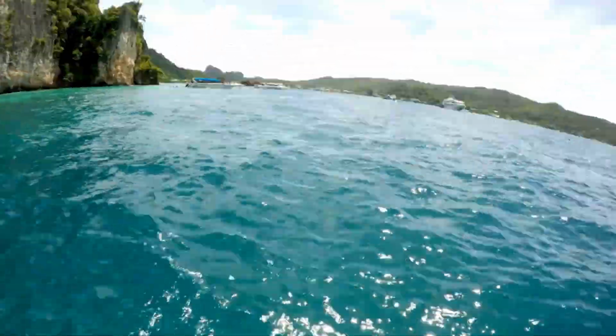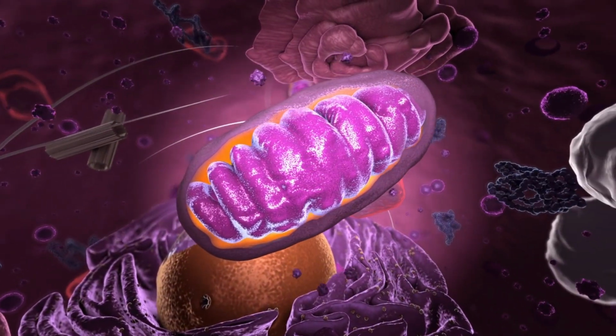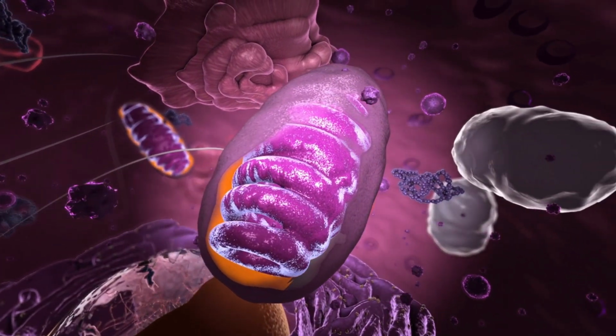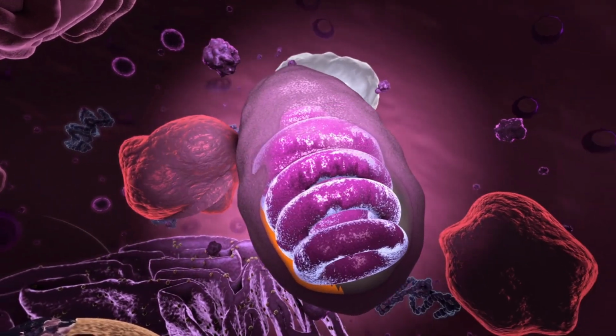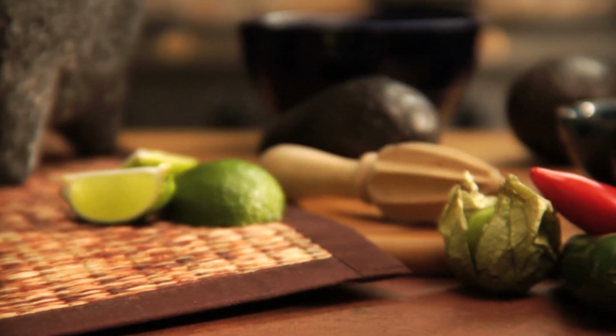Ready? Let's dive in. Remember that school biology lesson about the powerhouse of the cell? Yes, those were your mitochondria. These little dynamos power up our cells and keep us full of vim and vigor. So, let's spoil them with 10 mitochondrial munchies.